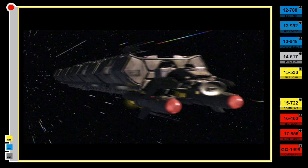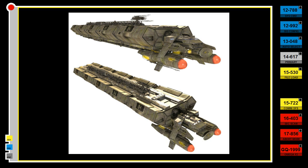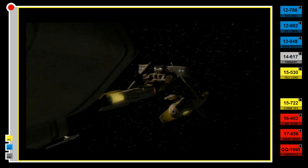And that brings us on to the J-class, which is the first sort of cargo ship that we have in the lineage, because we know it's older than the Y-class. We see the Y-class first, but the J-class is actually older than the Y-class. Probably launched around the turn of the century, 2100, sometime in there.